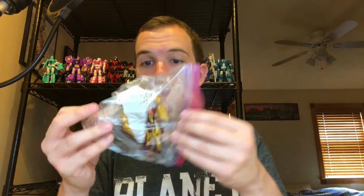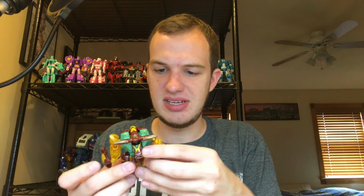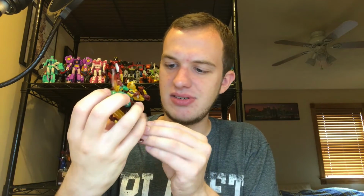And the first one here is a Beast Machines Longhorn. That's him. There we go. There's his face. He looks a little awkward. I don't know if he's completely transformed correctly.